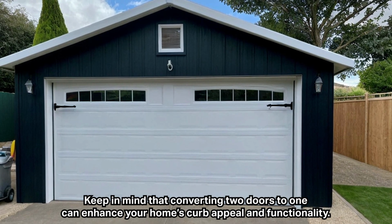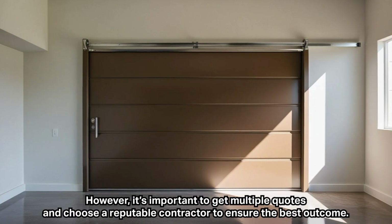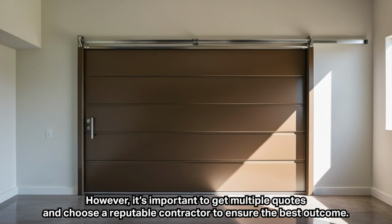Keep in mind that converting two doors to one can enhance your home's curb appeal and functionality. However, it's important to get multiple quotes and choose a reputable contractor to ensure the best outcome.